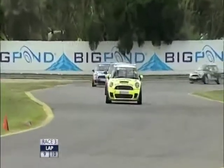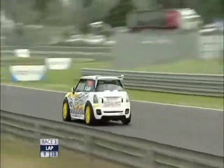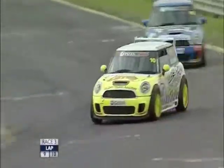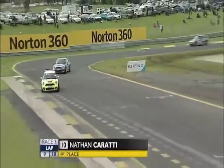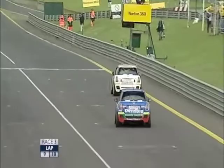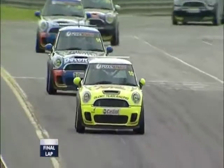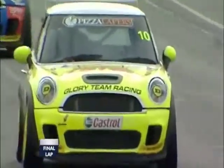Scott Bargwana in 4th. The man leading the way, though, is Nathan Karate in the Glory Team racing car from WA. Grant Denyer just hasn't quite had an answer for him. Karate's been very strong this year. He's slowly sneaked up to the point where this weekend he's really been the man to beat. He missed pole position by 7, wait for it, 7/1000ths of a second. That was just unbelievable. But he's really been the man to beat in racing, so that car's quite quick.